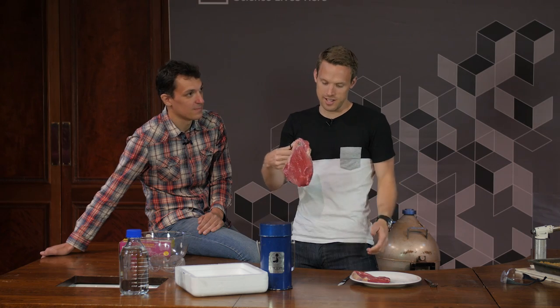So we have a steak. Chefs like to age it. They like to hang up their meat in order to tenderize it. Well, we don't have that long. So we're actually going to use digestive juices. Lovely. This is hydrochloric acid.